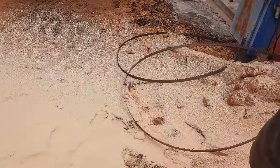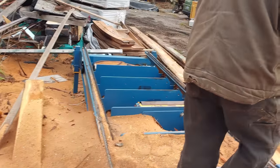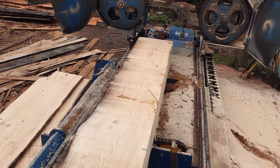So what are we going to do? A new blade. All right. Brand new out of the box. Now we got all that dirty junk off our cant here. It won't dull as fast.